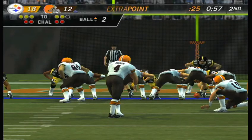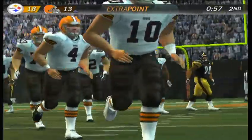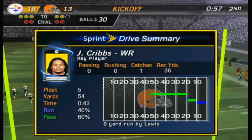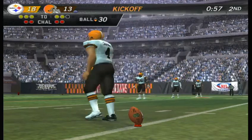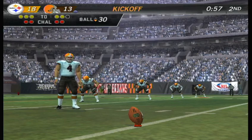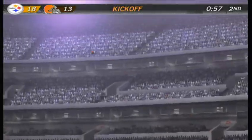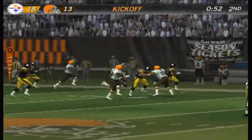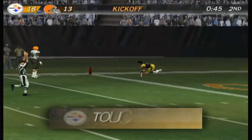Dawson comes in for the extra point. The extra point attempt is good. The touchdown brings them to within 5. Cleveland is lined up for the kickoff. Holmes back to return. From the 10-yard line. He has some room. And he's in for the score.